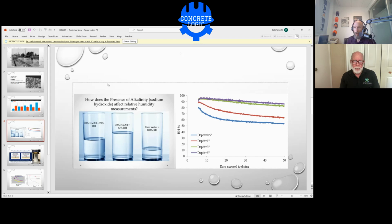But as the cement formation occurs, there's less water, because the cement production uptakes the water. And as it uptakes the water, there's less water, and it begins to concentrate the alkalinity. And when the alkalinity concentrates, it has a sharp reduction of relative humidity available in the concrete surface. So as you're seeing here, 20%, wow, that's 78%. Well, that means cement formation will not occur. It's exactly what that means.